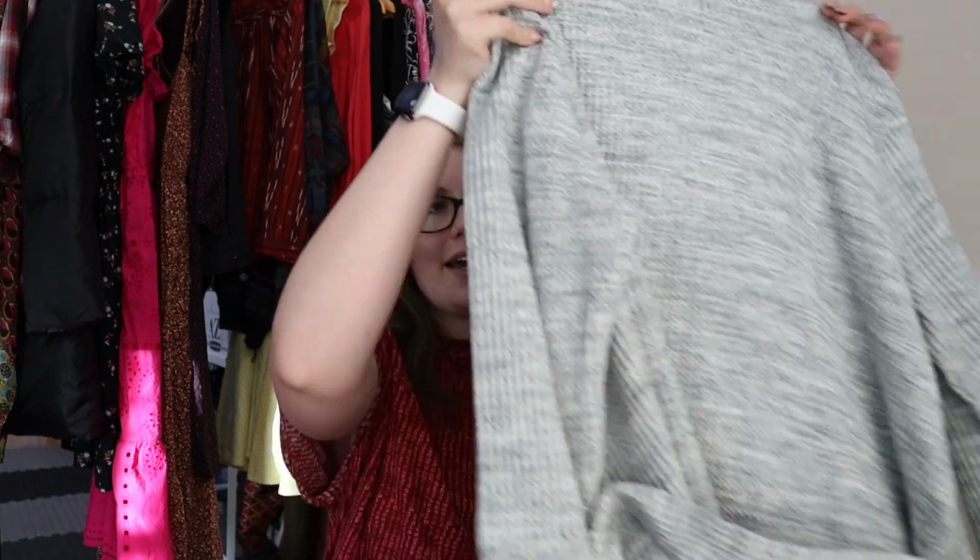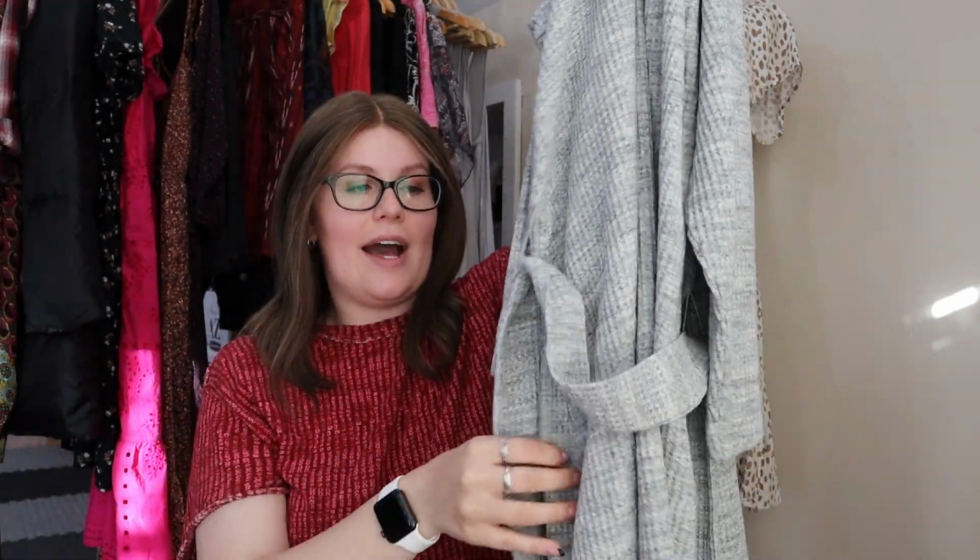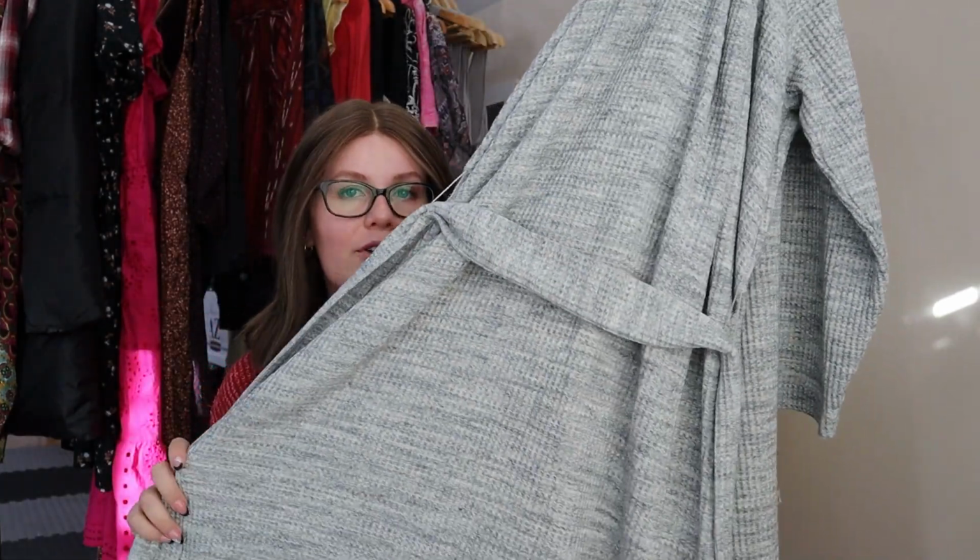So sometimes you find just the tie and then you end up holding on to it for a little bit. You're like, maybe I'll find the other half. And honestly, it's like 50%. Sometimes you find the match, sometimes you don't. So anytime you find something that has the tie attached, that's great. It's great to hit the bins.